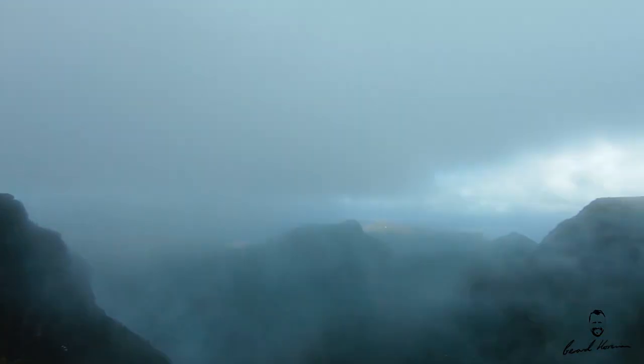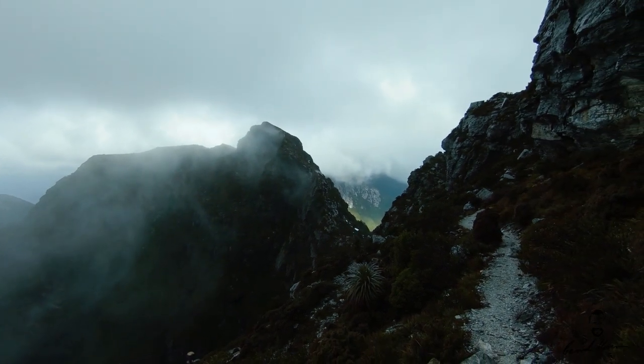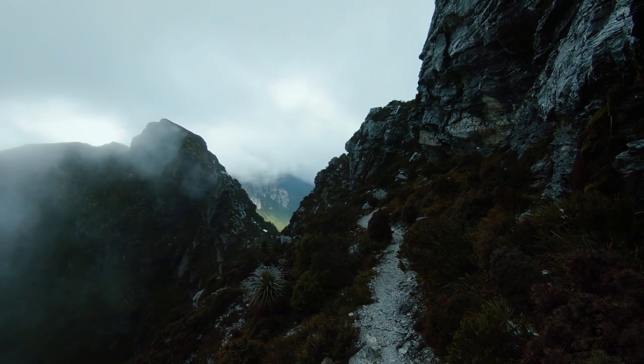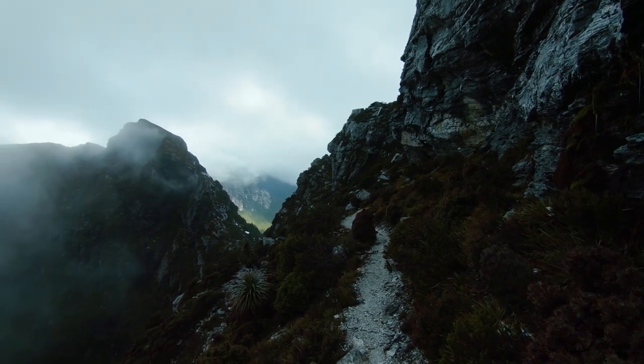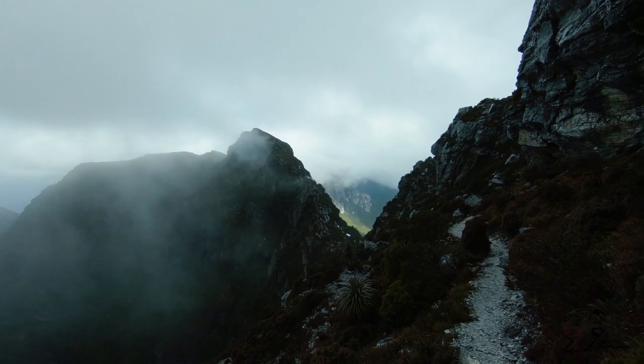Just heading back down from our attempt to get up to the summit of Frenchmans Cap, and this amazing burst of light has just hit the range over to the right hand side here. Got some stunning pockets of light just highlighting that mountain, and I've set myself up just in front of this little pandani bush down in the foreground, which is very iconic to the Tasmanian wilderness.